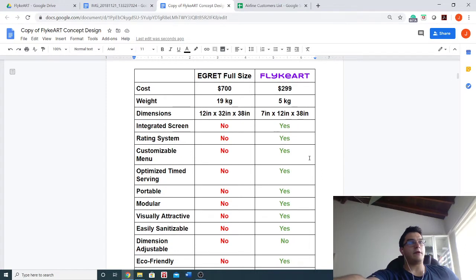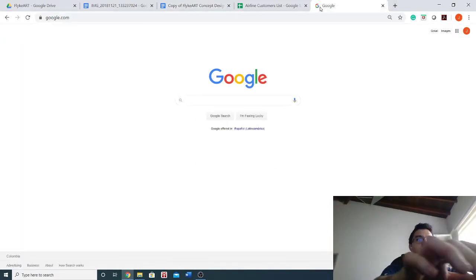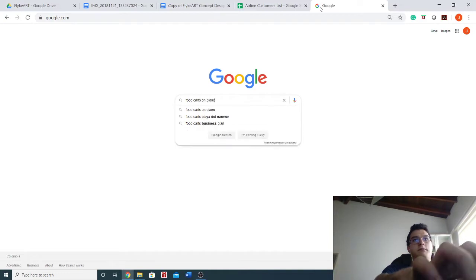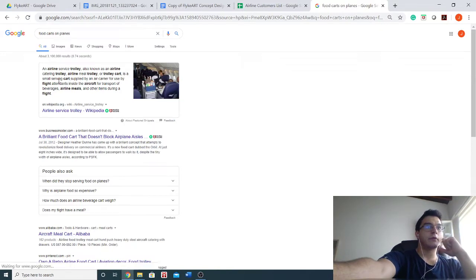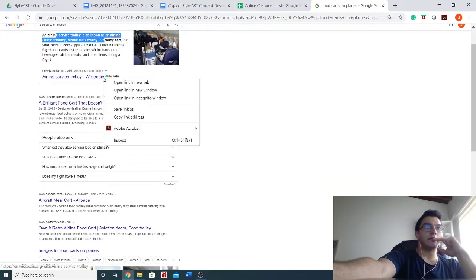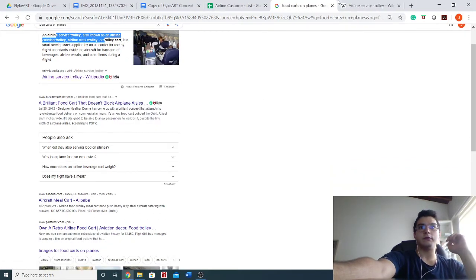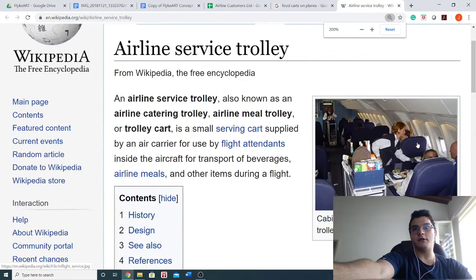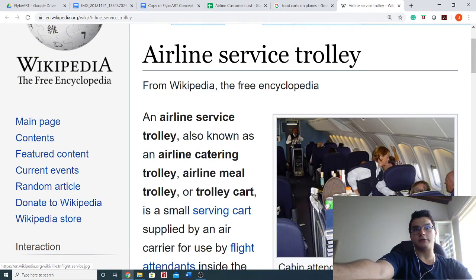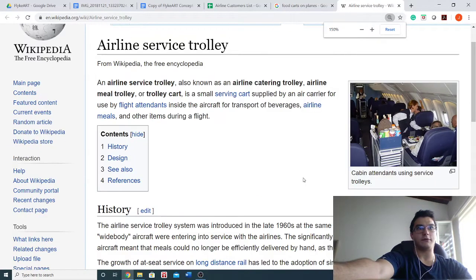And then what we did was, first I looked at what the current carts out there in the market were. So I just went to Google and looked up food carts on planes. And then here I could read about an airline service trolley, catering trolley, and what it's used for. And obviously, the first thing I did was Wikipedia, right? Okay, so here we have the airline service trolley. As you can see, these are older carts, probably from the 1970s, but they're similar to the ones used today, so it doesn't really change anything.